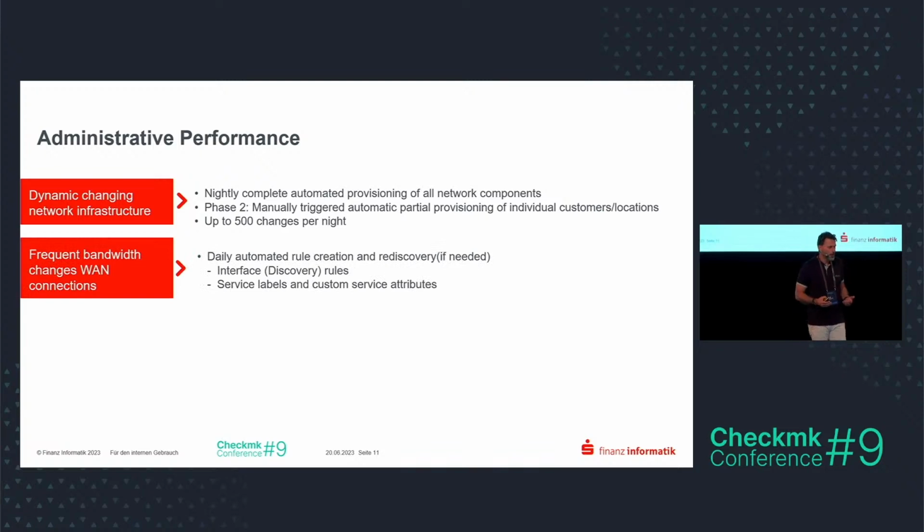But we are not only creating hosts during the discovery runs, we also create a lot of interface discovery rules. The main reason for this is that we have frequent bandwidth changes on the WAN connections, and the physical bandwidth of the interfaces does not match the logical bandwidth of the WAN. And if you want to do percentual WAN bandwidth usage monitoring, you need the logical bandwidth on the interfaces. We're doing this during the service discovery based on the network interface and switchport rules, and we're creating 13,000 network interface and switchport discovery rules within Checkmk. During the discovery of the devices, the interfaces are labeled with the correct bandwidth, and then there are other rules which monitor the bandwidth.